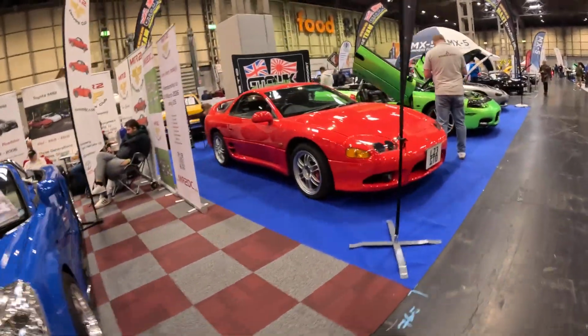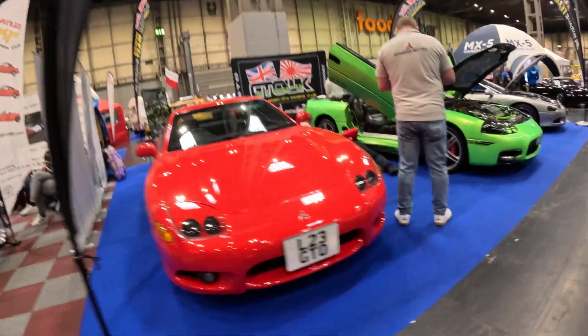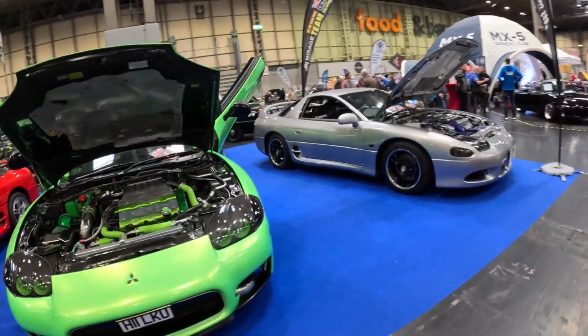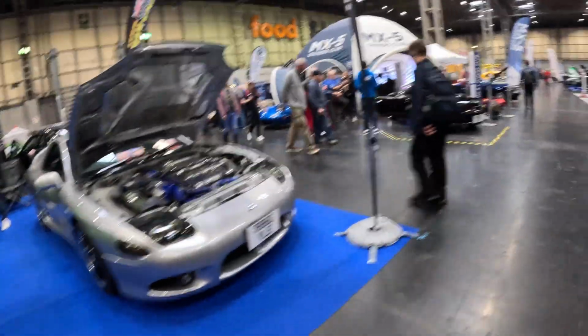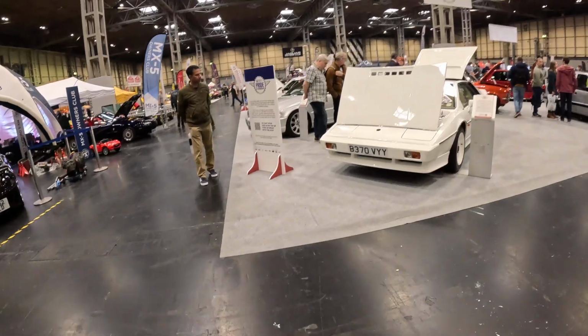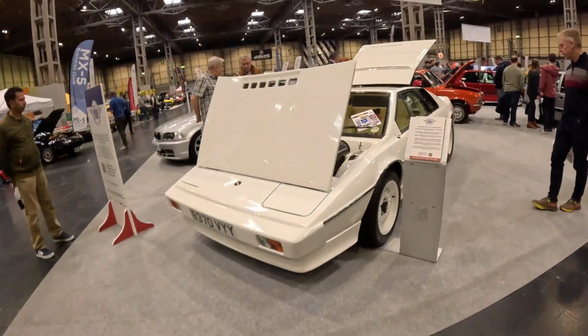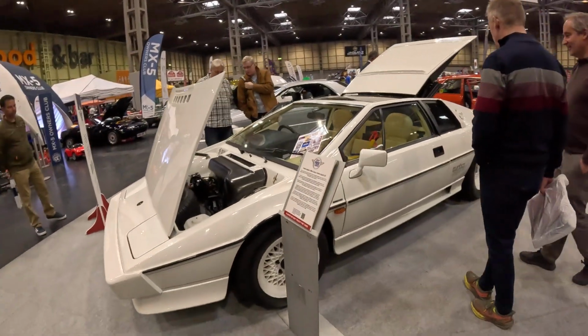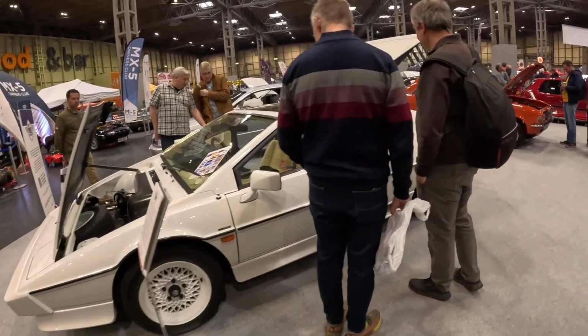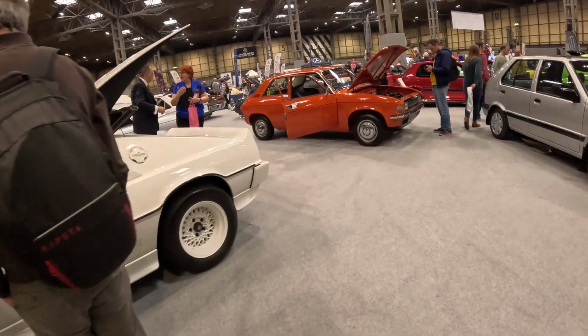We've got some Mitsubishi GTOs and 3000 GTs, so three of those here, which is nice. Now this is what I want to really home in on, because we've got the Pride of Ownership area. We've got a Lotus Esprit Turbo in white. These cars have been restored, and that's quite something.